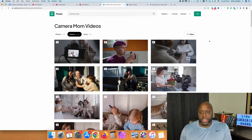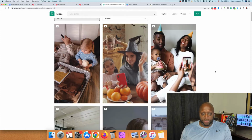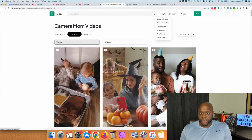We could also look at the aspect ratio. Let's see, orientation. We can go vertical like this, and what we can do is we can find a bunch of different clips or cameras or images that fit our needs. We can also use still images, and I'll show you how to use still images in just a second.